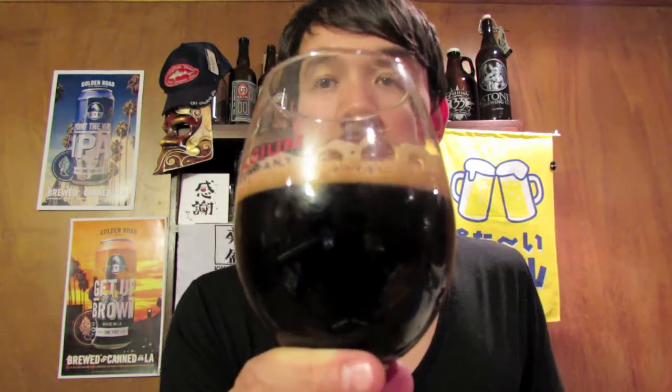So, anyways, we look at the color here, and as you could imagine, it's opaque black. It's not see-through at all, even against the light. The head diminished pretty fast. It's a dark mocha color, and it's not holding on any longer than it is now. It's just disappearing right away. So let me go ahead and check the aroma on this thing.